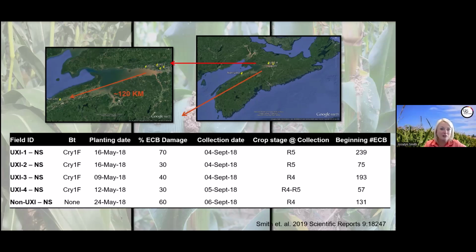But anyway, in those cornfields in that area, I could find fields that had anywhere from 30 to 70% of the plants with corn borer injury in them. So one thing we do in my lab all these years is we monitor BT susceptibility for corn borer across Canada wherever we grow corn. So we collected insects from all of those fields and brought them back to our lab.